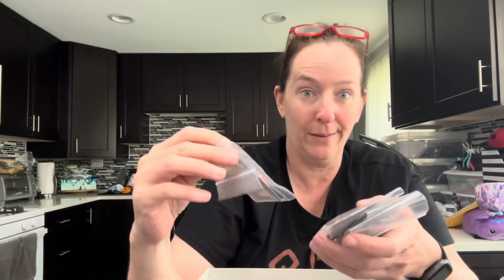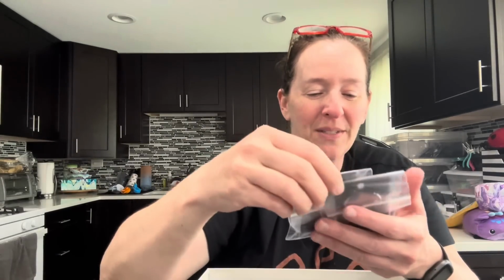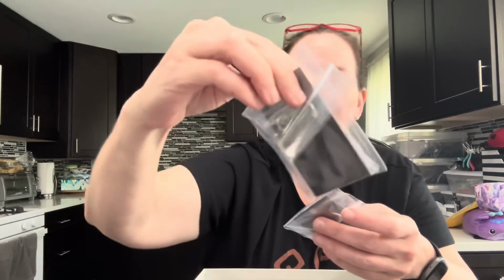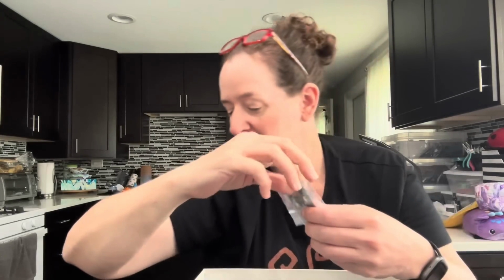And then let me see what else I have here. I have some cans of soda, which used to be really good sellers, and now no one's drinking soda anymore, if you know what I mean. I've got Orange Crush. There's 2 of those. Nope, are these both Orange Crush? They're both Orange Crush. And then I have a Fanta. There's 1 of those.